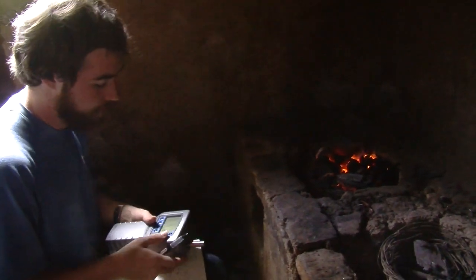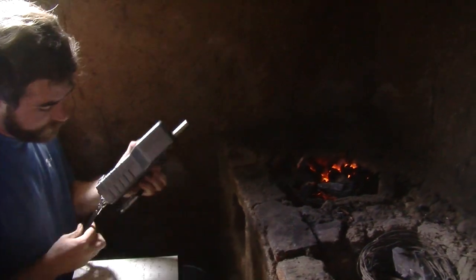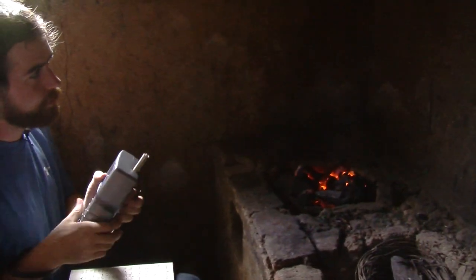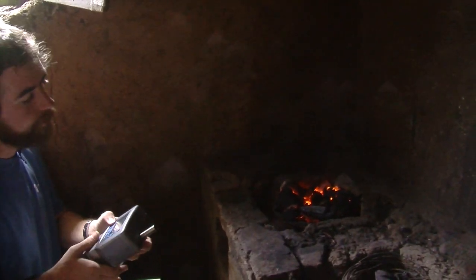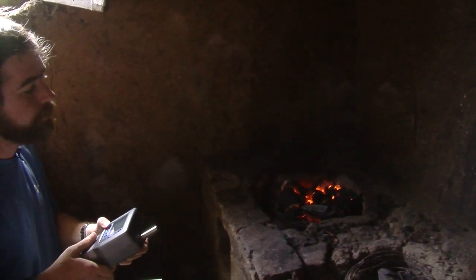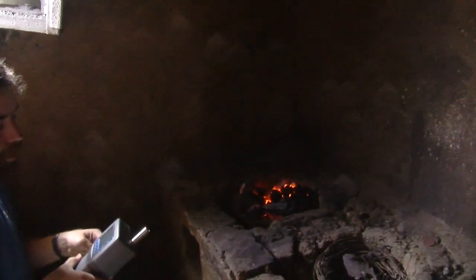So I'm going to go ahead and take another reading, and I'm going to put this right over the charcoal and see what we're getting out of that. Because if this is in keeping with what we've seen at other homes, we're not going to see many particles at higher concentrations than ambient above this coal.